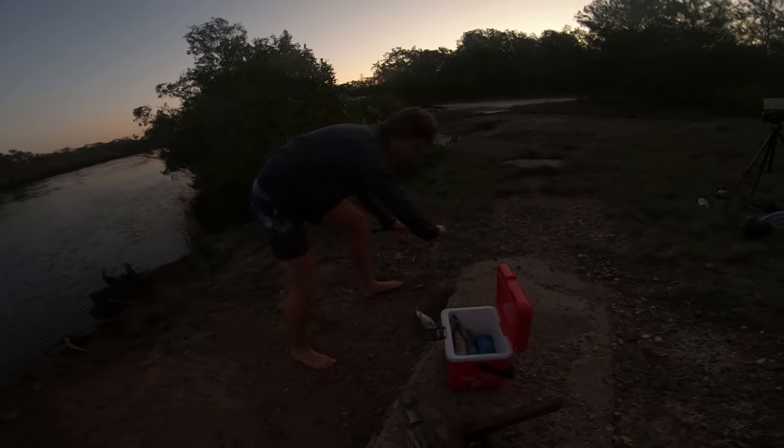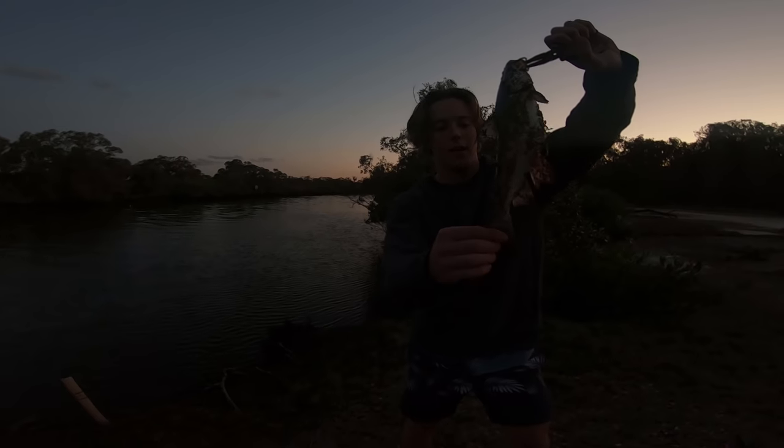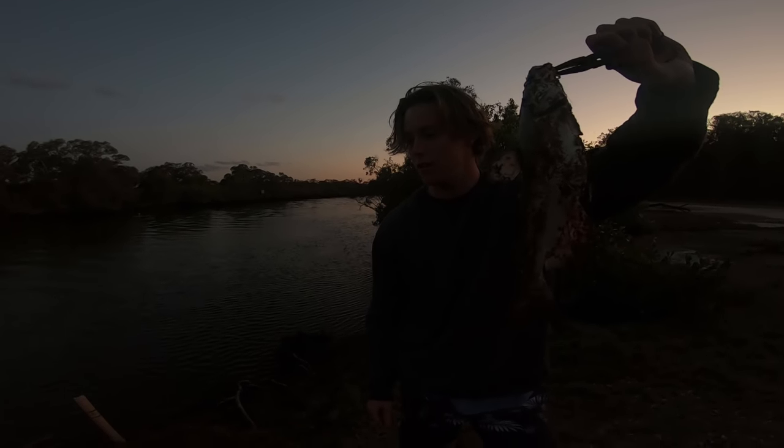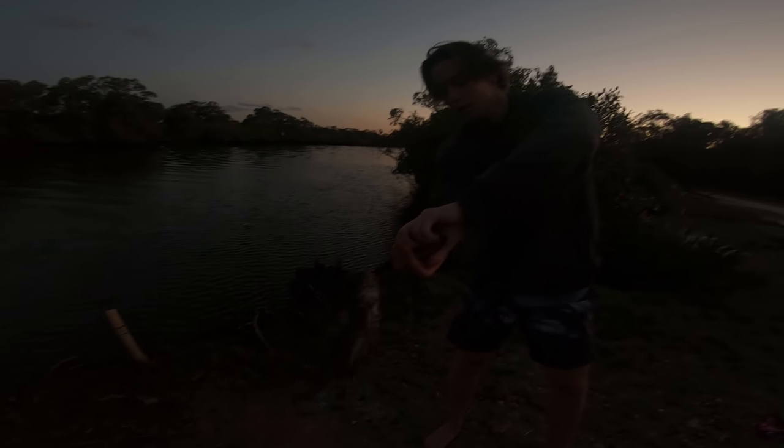So I'll just get it out. All right, got the hook out. This is a little forktail catfish. You guys know this. Caught a big one of these in the last challenge, but we'll chuck him back because we're just going to catch and release today. And that's 1-0 to Nick. Thanks, mate. And there he goes.